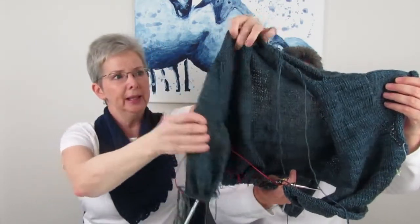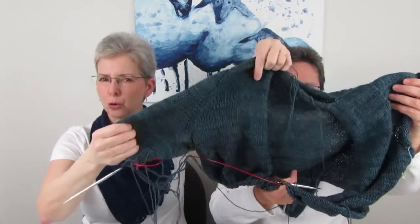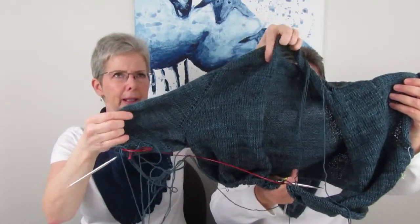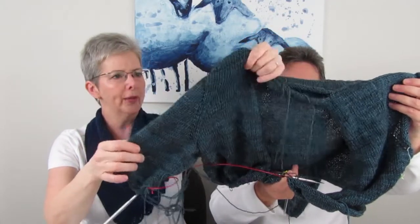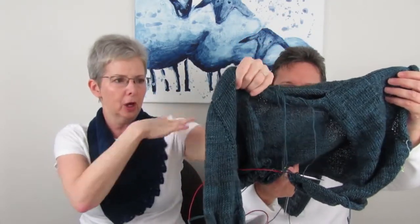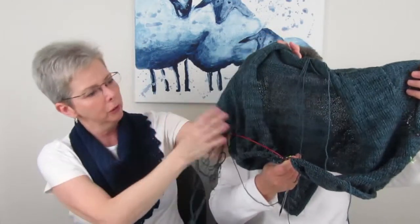But I'm really liking the fit of it. It has to do with the shoulders. Ends up being a little bit like, I think Julie called it English tailoring, so that the shoulder seam doesn't sit right on top and be bumpy there. So I'm really looking forward to this.